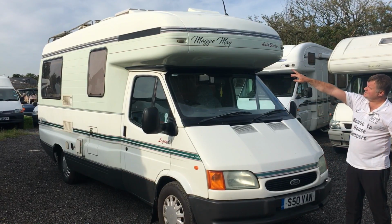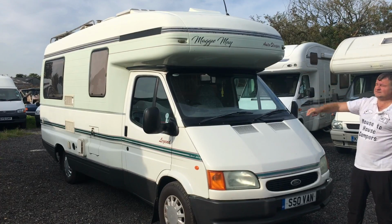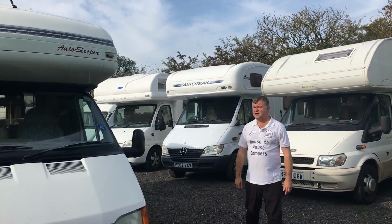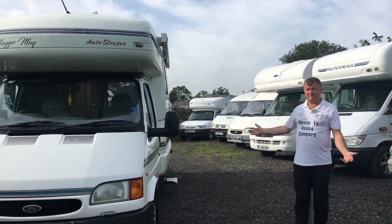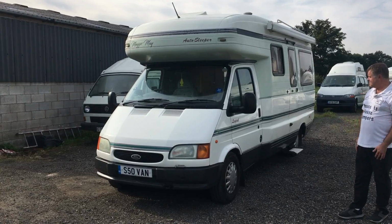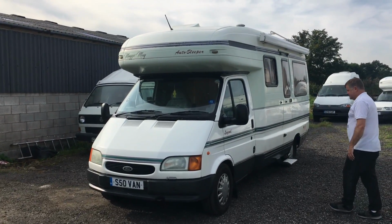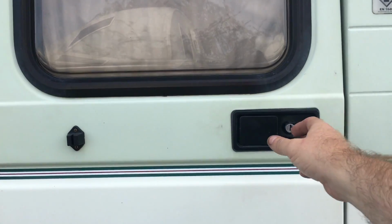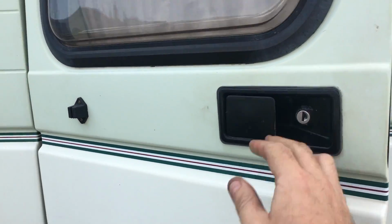The last owner christened her Maggie May. Will you keep the name? So yes, I'll be happy to drive this anywhere in the United Kingdom, from John O'Groats to Land's End. I'll bring this personally myself and get the train back. I know you'll be pleased when you see inside. Let's take you inside. I'll take over the camera from now. So let's step inside.